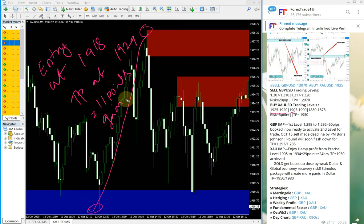Simply by following our free Telegram channel, you'll be able to gain 11 points on gold and 60 pips on GBPUSD. Sell GBPUSD and buy XAUUSD. Simply by following our free Telegram channel, you'll be able to gain this with very minimum risk, we can say.